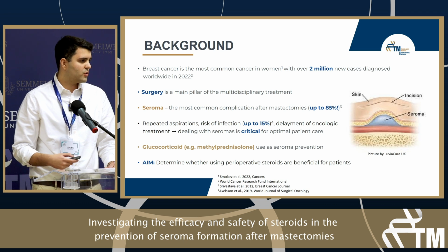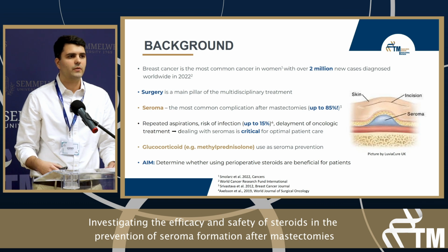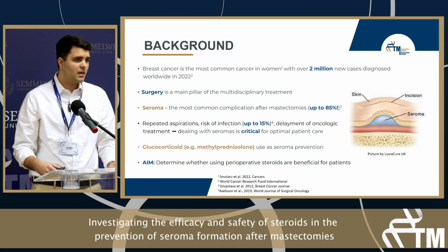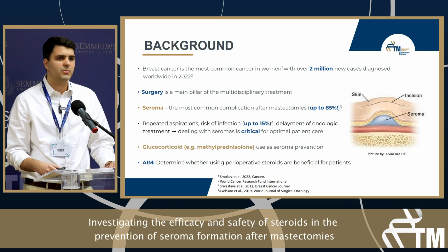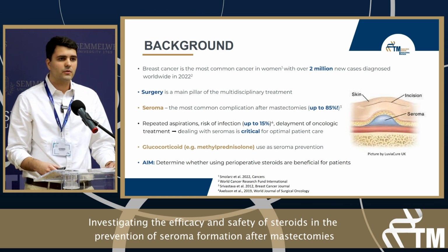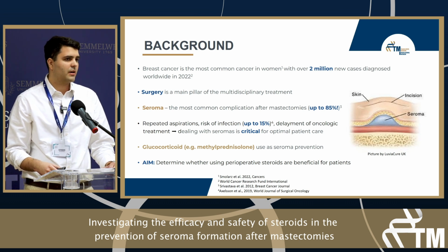You can ask yourself the question, what is a seroma? Well, it is a collection of inflammatory fluid in the operative area. And why is it bad? It can lead to repeated aspirations. It poses a risk of infection up to 15%. And it can even cause a delay of oncology treatment. Thus, dealing with seromas is critical for optimal patient care.